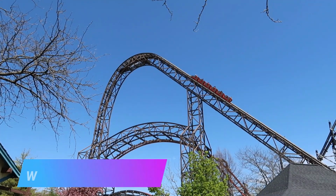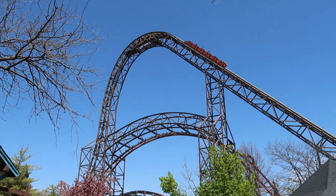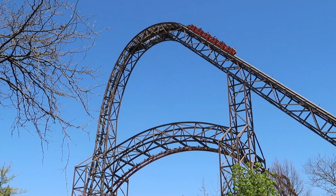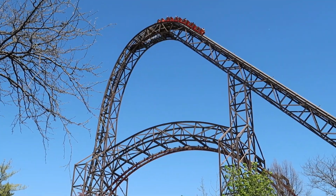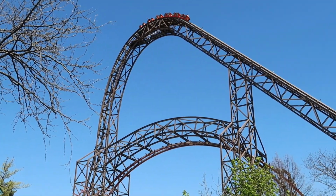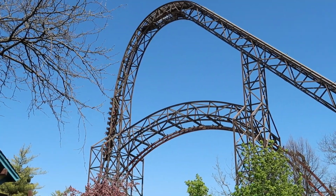Six Flags Great America gets extremely busy, so it's really important to know the best times to go to this park if you want to avoid the crowds. The best time to go is going to be in the early part of the season in either May or June, preferably on a weekday if possible. Mother's Day and Father's Day are also great days to go when it comes to avoiding crowds.